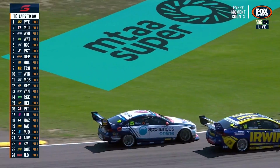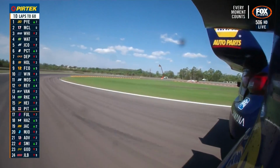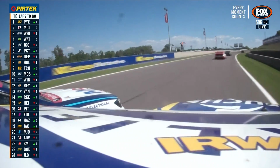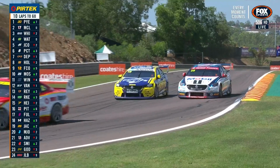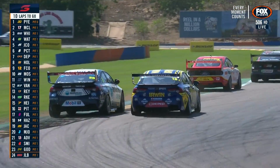Meantime, in this little battle pack, you've got Mostert trying to open up a gap down the inside of Mark Winterbottom. There's some vigorous battles going on in this field. Look at this one, side by side through 2, 3, and then 4. This is 200 kilometres an hour. And Frosty stays down the inside. They're still side by side.